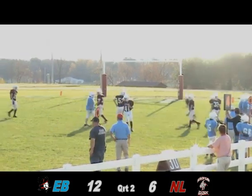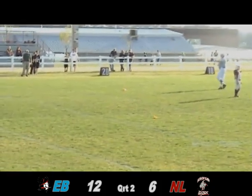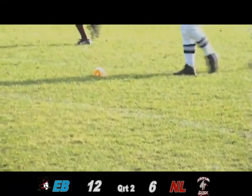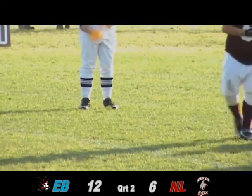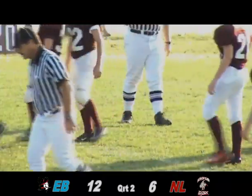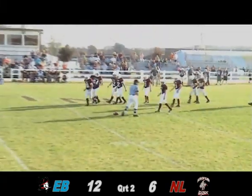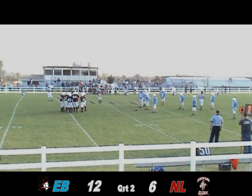Big return, but we got 2 flags down on the field. I think I heard him say we got a illegal block in the back. 2 of them got it. All the way back here, about the 34, so the spot foul with block in the back. Take them back 15 yards from there. They'll start all the way back at the 49-yard line. Big momentum change. Illegal block in the back brings a good return back to the EB 49.